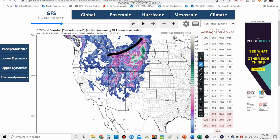Anywhere in this magenta pink, at least 6 inches. Anywhere from 6 to 12. Even Denver, you could get a little bit, but I would say highest accumulations for Colorado will be west of Denver. All right, in the slopes west of Denver.